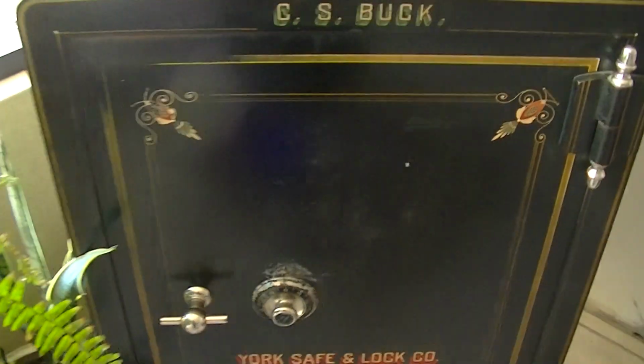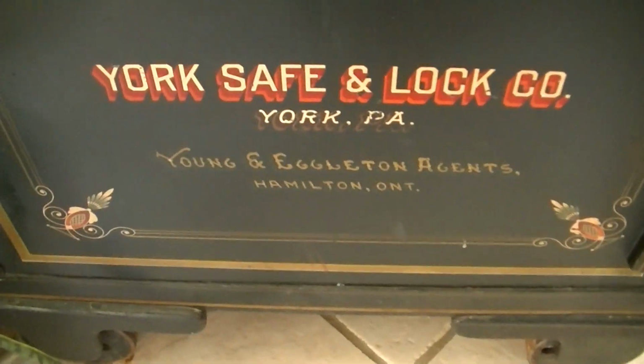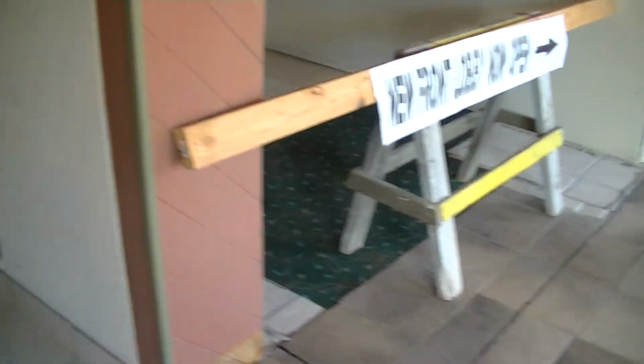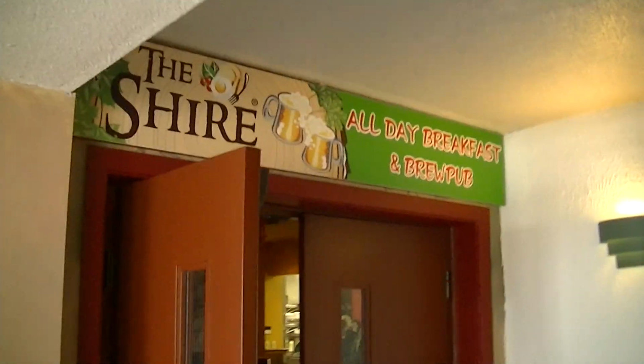Check out this old safe. This is cool. We got a luggage cart here. That's where the desk used to be. Look in the mirror, who do you see? Hey. Over here is the Shire, which is a new restaurant. See, it looks quite nice inside.